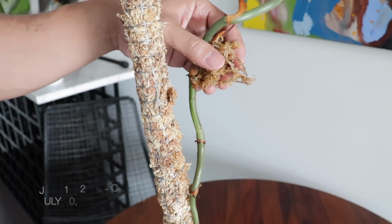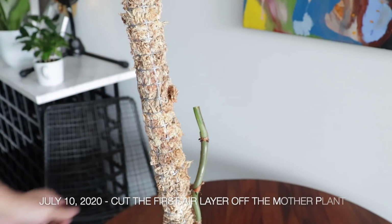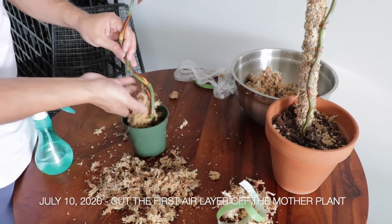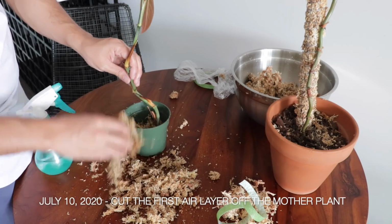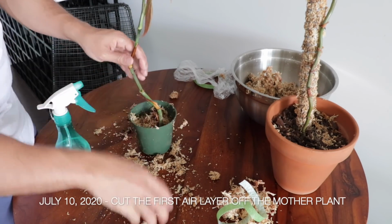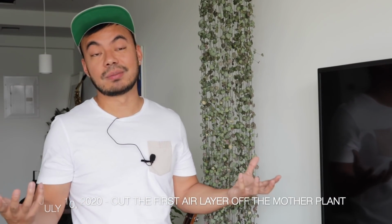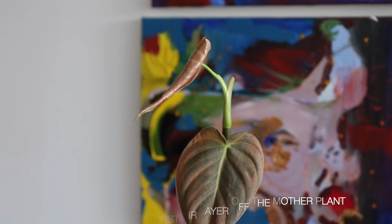Eventually, it did promote some roots, so what I did was I cut this guy off, and because the roots weren't fully developed yet, I want to still plant it in sphagnum moss, so that's what I did. I put it in a 4-inch container. You guys can see right here, it's still planted in sphagnum moss, but of course, you guys can see the vines kept growing, and then the leaves kept dropping, and still I only have leaves here at the top.